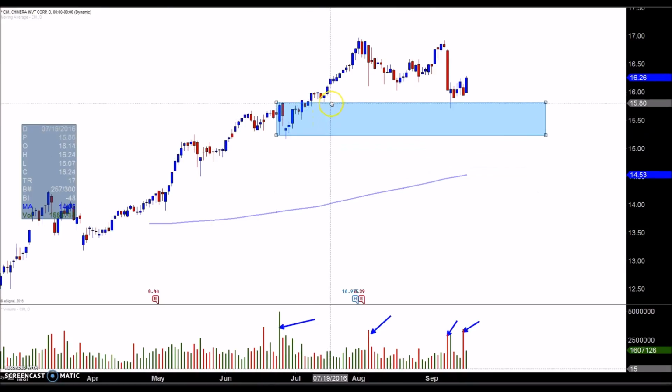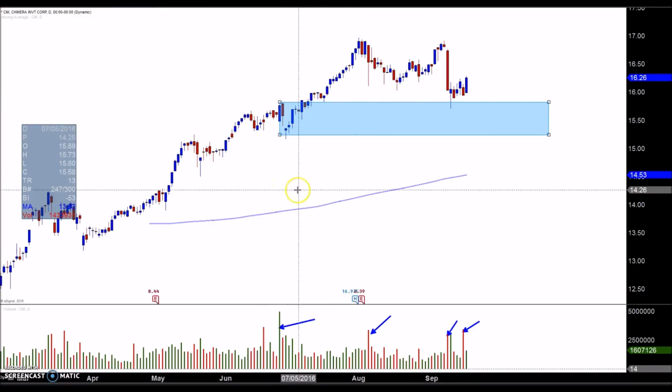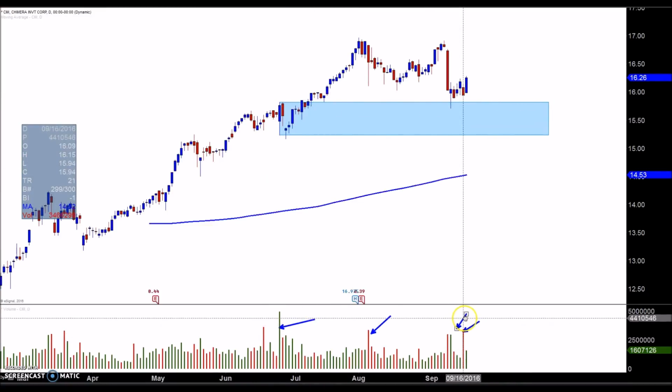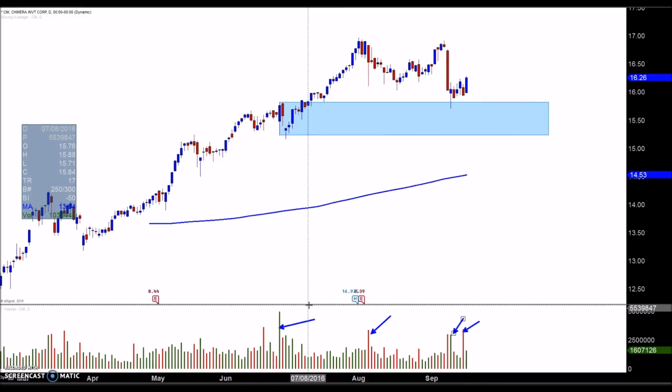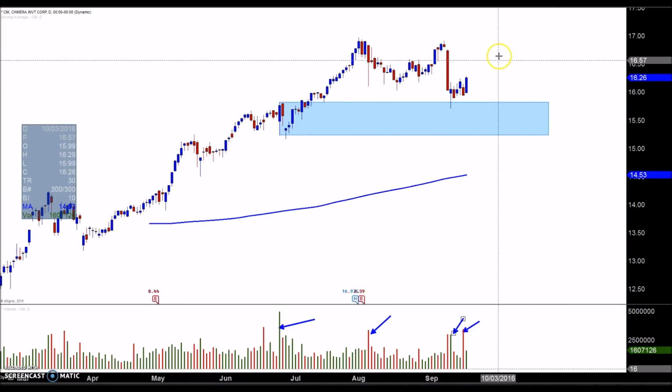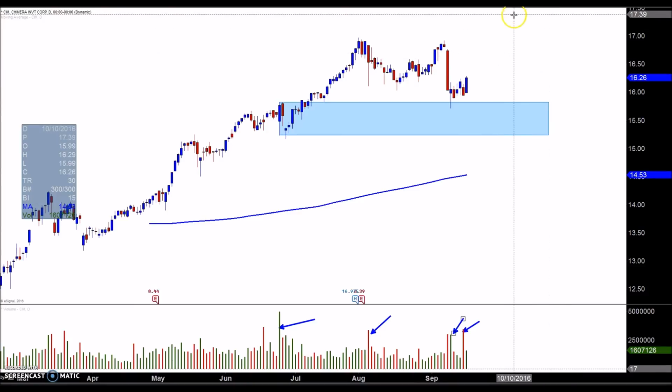And then, stepping through it and saying, okay, it came and tested the high of this high volume with volume that was not as high. So that's Wyckoff theory, and again, you could really dig into volume analysis and stuff like that, but let's just keep it simple and keep the charts as naked as possible. What I'm seeing is that if it can get above this 1673 area, it goes to $17 and possibly 17.25.